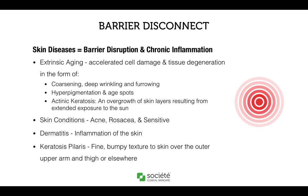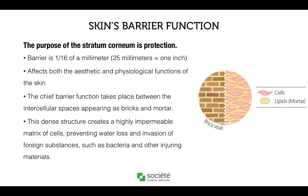Patients with skin conditions like acne, rosacea, and sensitive skin are all dealing with inflammation and an impaired barrier, and are often exacerbated when under stress. Dermatitis is a general term for skin inflammation, and it's often caused by an irritant, which causes itching and a skin rash. And lastly, we have keratosis pilaris, which are the fine, bumpy textures on the upper arms and thighs or elsewhere on the body. So let's talk about the purpose of the skin's barrier function.